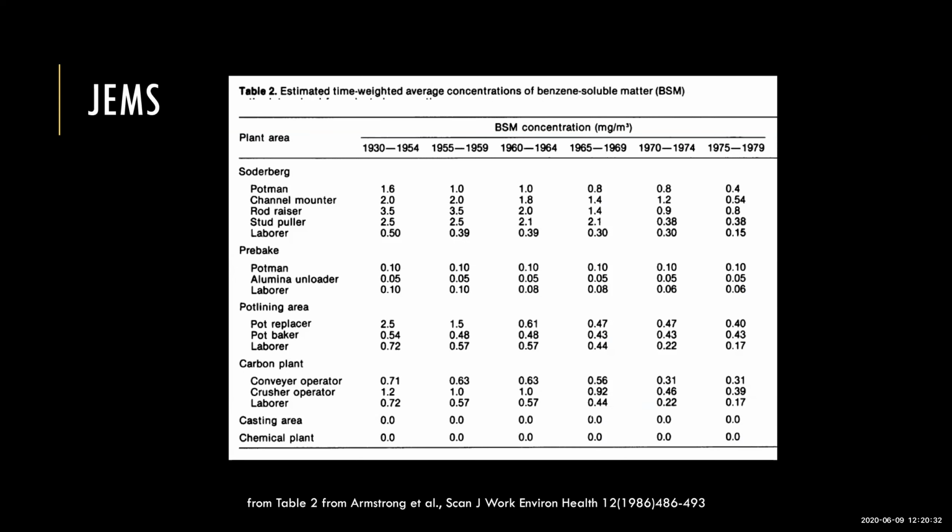Here's a more complex example from a 1986 publication titled Estimating the Relationship Between Exposure to Tar Volatiles and the Incidence of Bladder Cancer in Aluminum Smelter Workers. The first column shows the jobs organized by where they're performed within the facility. In the remaining columns, there are exposures calculated for each job during each time period across the top for benzene soluble matter concentrations. So this JEM has added in time varying data. This can be very important to account for in epidemiology research.